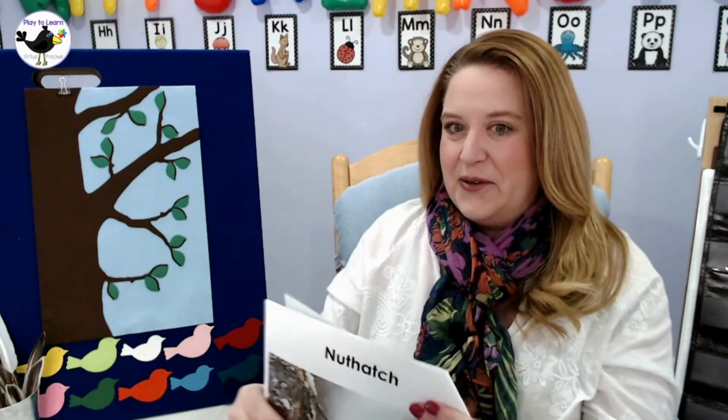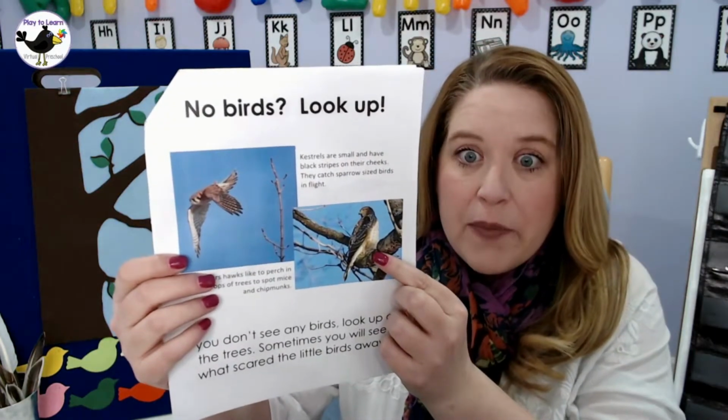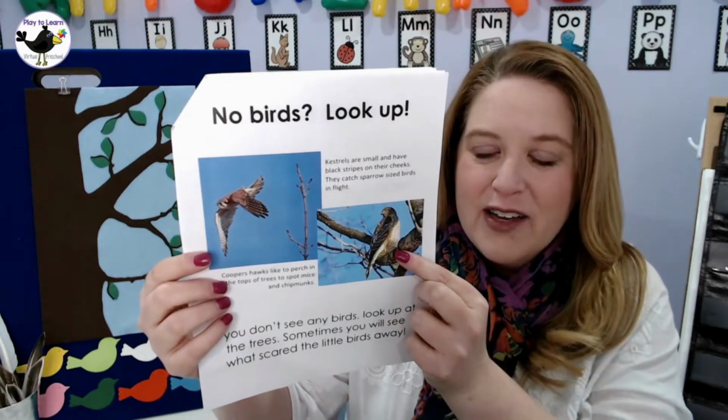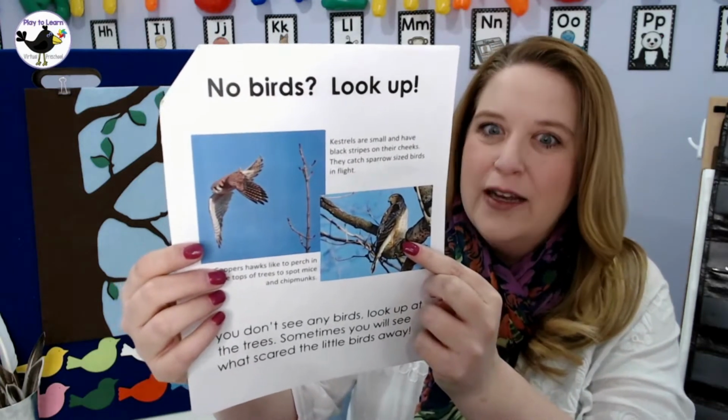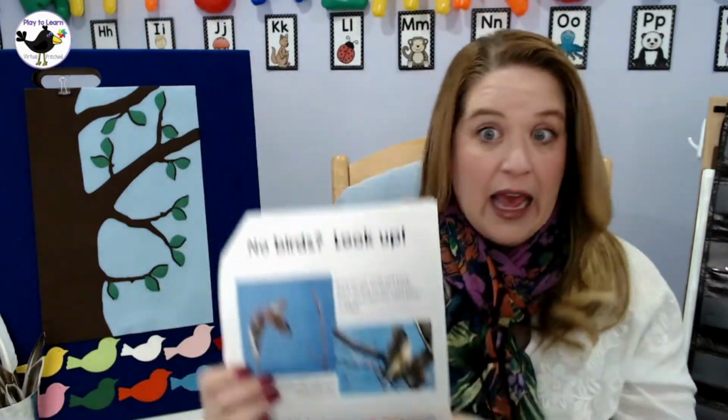And there's one more that I want to show you. Sometimes when Betsy and I are looking outside at our backyard, there are no birds where we can see them. And it's because up in the tree, there's a hawk. We see this Cooper's hawk pretty often in our backyard. It sits up in the trees, and then the little birds don't want to come to the bird feeder. They want to hide because they don't want that hawk to catch them.